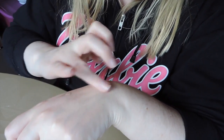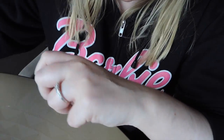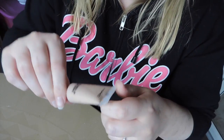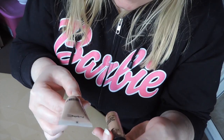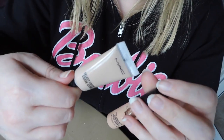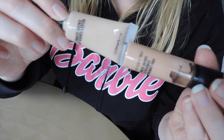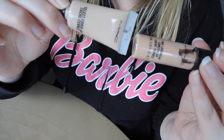But, I mean, it's going to be the same as the other stuff. This stuff I think is just thicker. I don't really think there's a difference between Select Cover Up versus Pro Longwear. I think this is just thicker and longer lasting than this one. Although, I will say the color, does this really look the same to you? These are both NW20. It's a lot lighter to me.